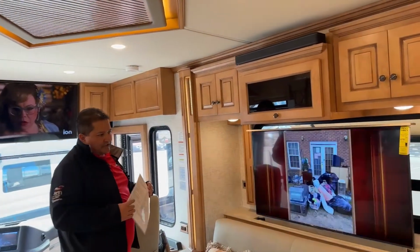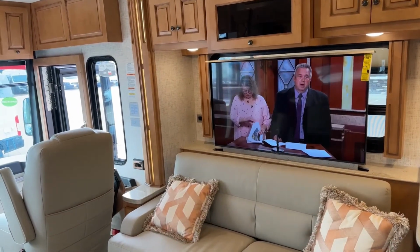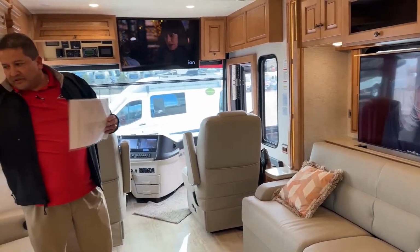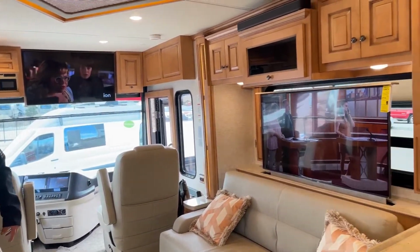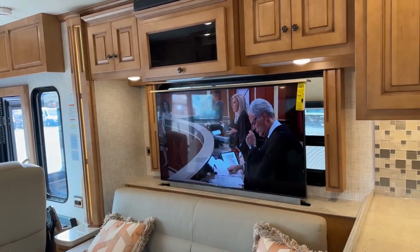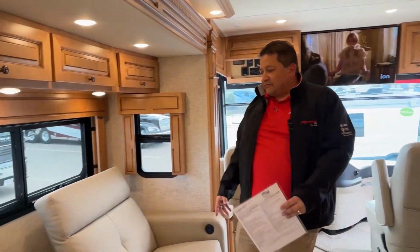This particular one is on the televator. A lot of folks like the televator because it provides a real good viewing position here. And then when you're not using it, it goes down and you can enjoy the view of that window there. So the button is just right here. It's just a power button. You just got to hit it once and it'll start to go down.